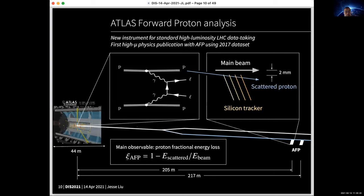So the protons, they travel down the beam pipe, they're swept by the magnetic field of the dipoles. And you can insert these silicon trackers, just as we heard a little bit earlier with the PPS on CMS, down to a couple of millimeters from the main beam to detect these scattered protons. So there are two stations just at 205 and 217 meters. And the main observable of this detector is xi, which is the fractional proton energy loss.